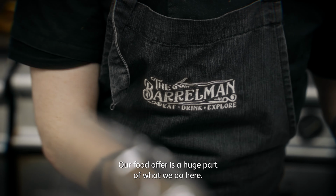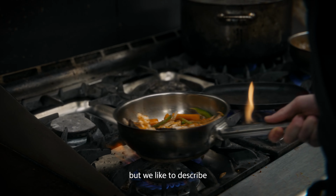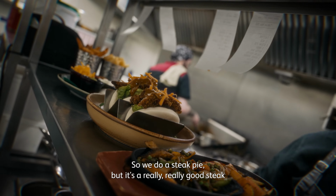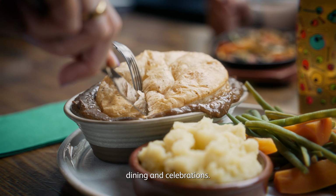Our food offer is a huge part of what we do here. We've designed the menu with our clientele in mind. We have a lot of pub favourites, but we like to describe them as elevated pub favourites. So we do a steak pie, but it's a really, really good steak pie. It's fantastic for doing occasional dining and celebrations.